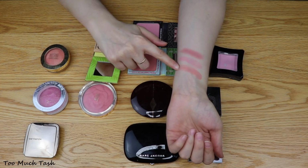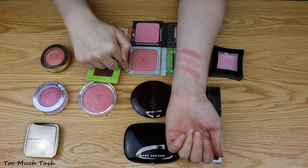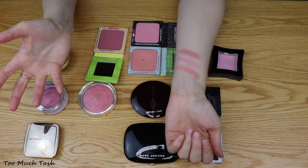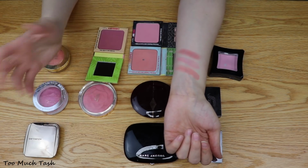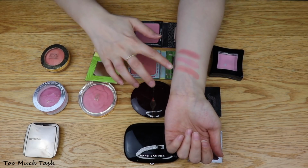I really can't think of a ton of looks where I absolutely need this type of shade. Even though it is really pretty, I'm just kind of over it. I've used it so much that I really feel like I got my money's worth, and I don't really find myself ever reaching for it or getting excited to use it.